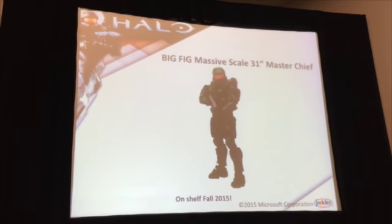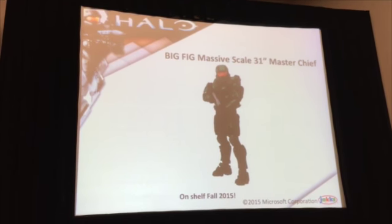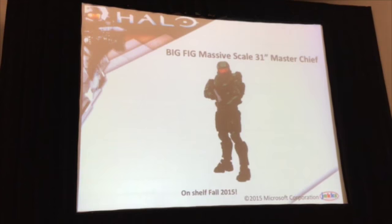All right, so he's out in fall, and you can look for both a basic and a deluxe version of him that's going to have even more crazy deco, kind of similar to this Boba Fett here.